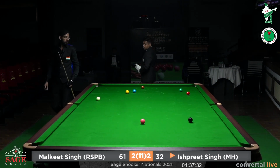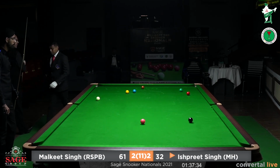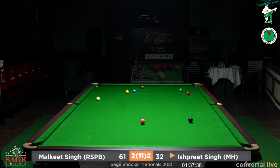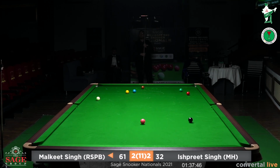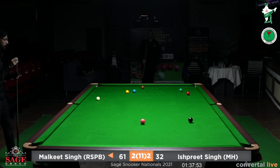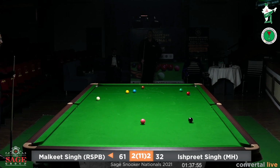The balls are still placed in a way where Ishpreet, if he gets the red and one color, he can clear the table. Nothing can stop him from clearing. The placement of the balls are as such, brown is easy, green is easy, blue, pink, black, everything is easy. It's just a matter of one shot which if Ishpreet gets, or if Malkeet gets, it's curtains for Ishpreet in the fifth frame.